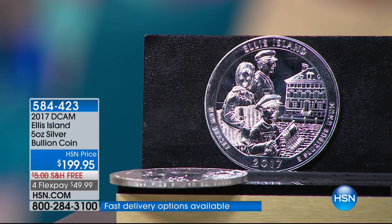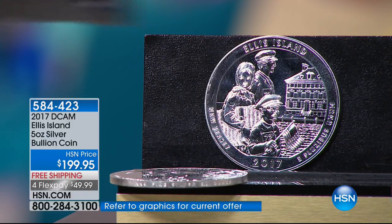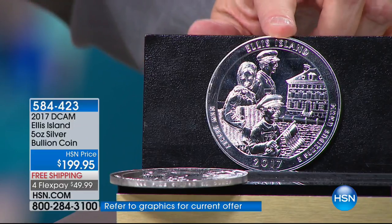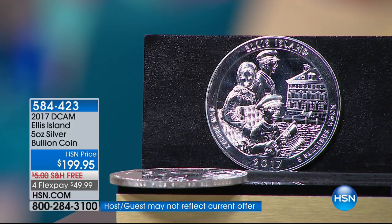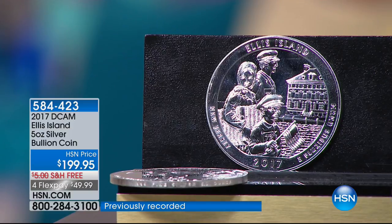So here's what it comes down to: the Ellis Island. Remember I was telling you about the 2010 coins? At 24,000 coins, they're $400 to $600 apiece. This coin is rarer. All the 2017 coins are rare. As a matter of fact, this is by mintage the rarest of the 5-ounce America solid silver coins. At 20,000 is the mintage, it would make it by far the rarest.